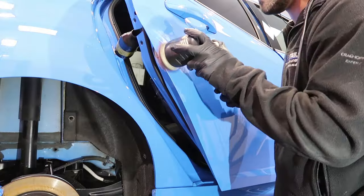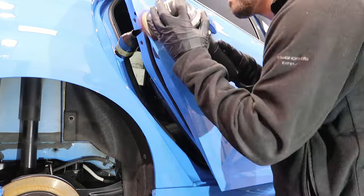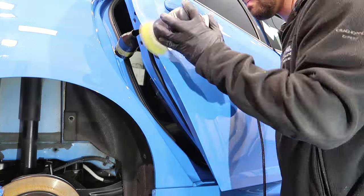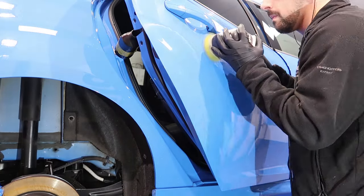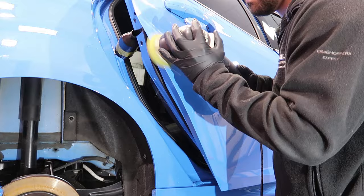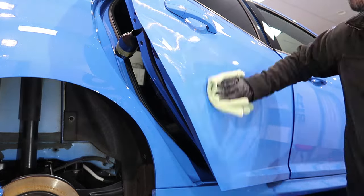That's probably about enough. And there we go, all gone. So it's worth stepping it up for that little two stage in that area to now tie it in with the rest of the car. I really, really do love this color.